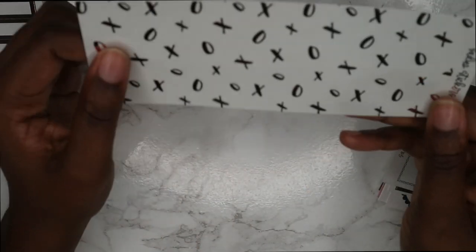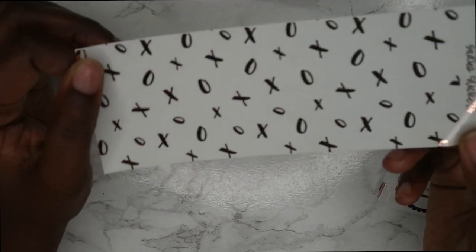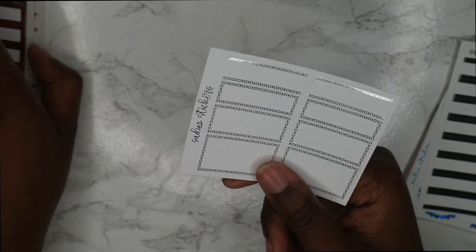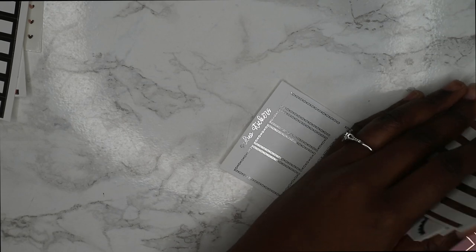Then I got XO in rose gold as well. Got more of these boxes. Oh, I thought I got this box in. I feel like I have this box in rose gold too. But is it here? Yes, it is here. But I added it to another set that I kind of formed.